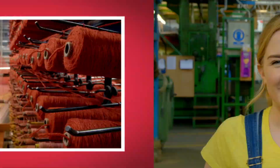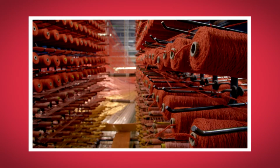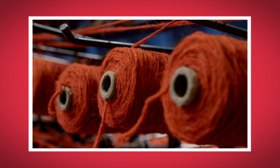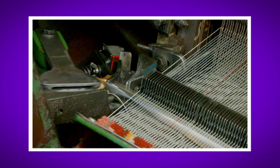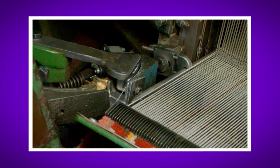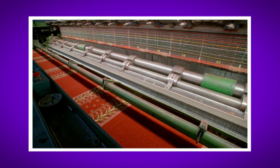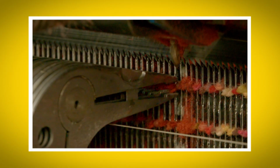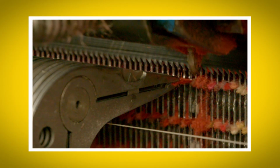I loved seeing how carpets were made. What was your favourite bit? Do you remember what the rolls of wool were called? That's right, they're called bobbins. Did you hear the sound of the loom weaving the carpet? And did you see the gripper gripping the tufts of yarn?